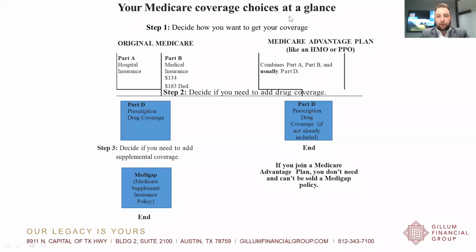In this video, we're going to cover Part A and Part B, what it covers, what it does not cover. I'm also going to briefly touch on the two options that you have available to you, one being to stay on Original Medicare and the other being to go to a Medicare Advantage program. This is what that looks like. This is straight from the Choosing a Medigap policy book.